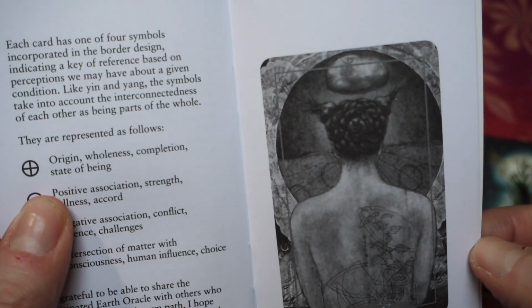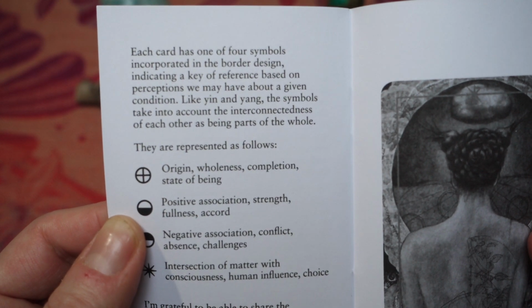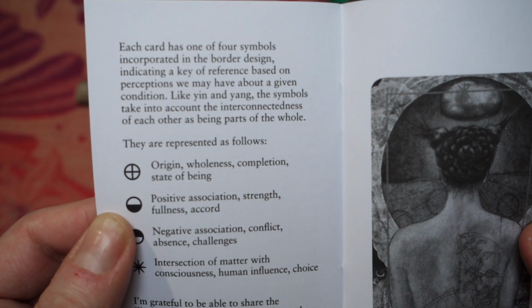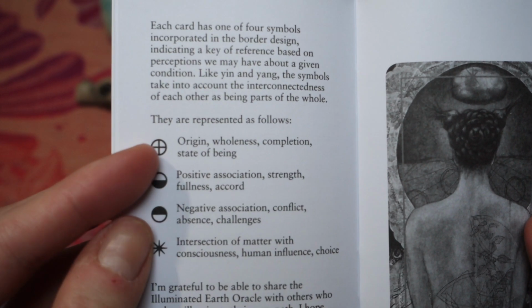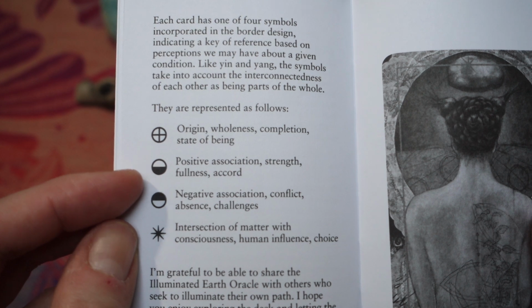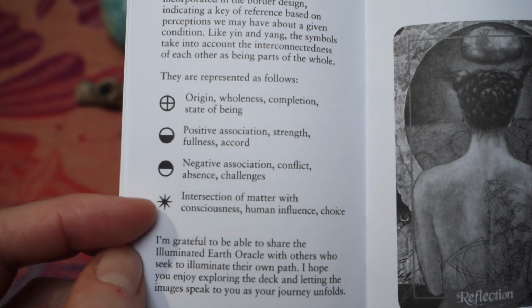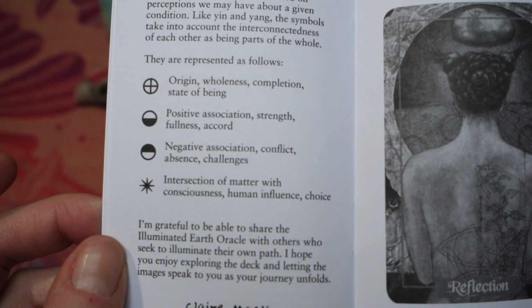So each card has one of 4 symbols incorporated in the border design, indicating a key of reference based on perceptions we may have about a given condition. Like yin and yang, the symbols take into account the interconnectedness of each other as being parts of the whole. So this would be the origin, wholeness, completion, state of being, like the cross. Positive association, strengthfulness; negative association, conflict or absence and challenges, and this kind of sun or star-like symbol, intersection of matter with consciousness, human influence and choice. So that looks beautiful. And let's move to the cards.